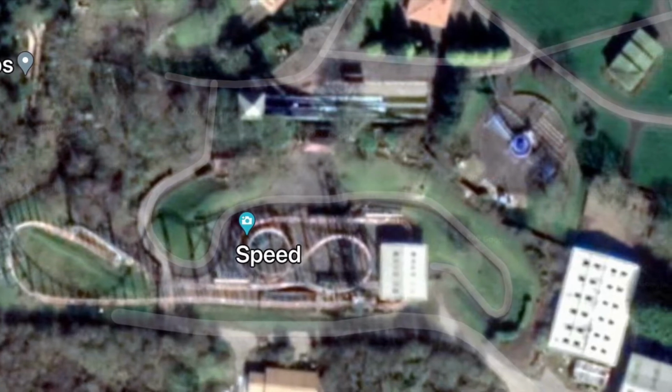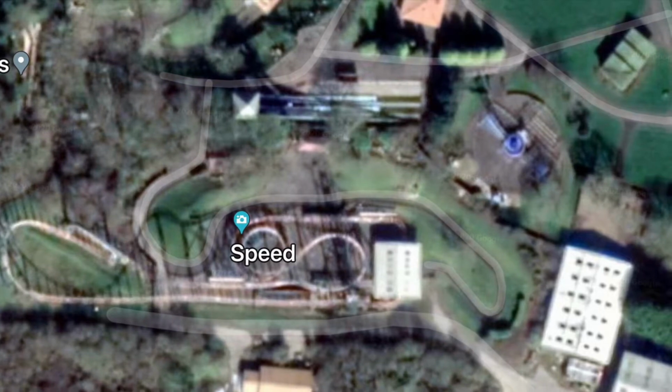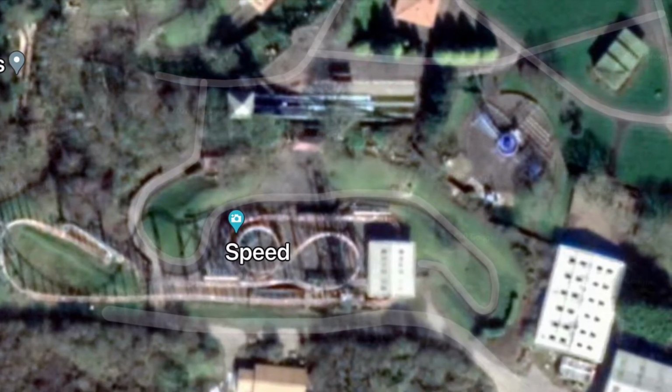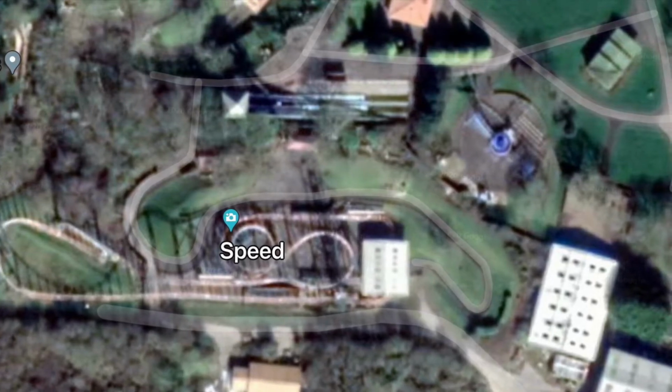If it was me, I'd change the supports to tree trunk colours, have a bright green track and get some new cars with lap bars on them, and they could be styled to a wild animal. That'd be a great theme, and it'd really fit well for where it is.